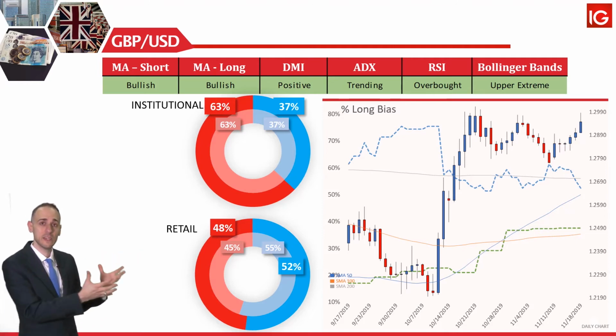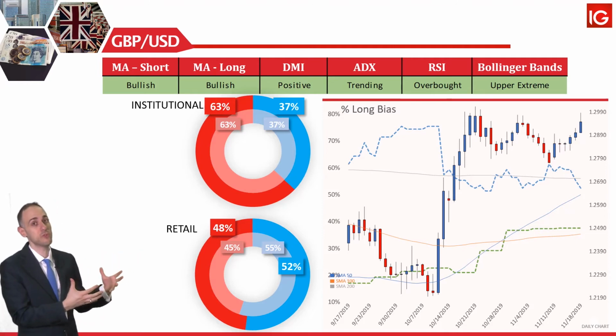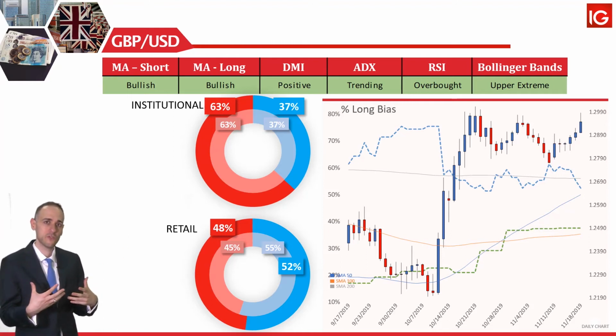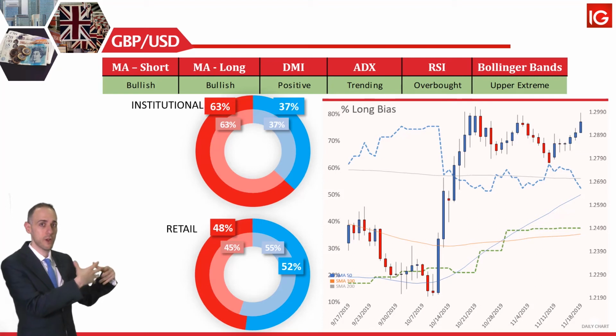And since then, COT traders were obviously on the wrong end of this move. They started to close out shorts and initiate pound longs. They've reduced that extreme short bias from 80% to about 63%, as per the latest report. When it comes to retail traders, they took profit significantly on the run up.